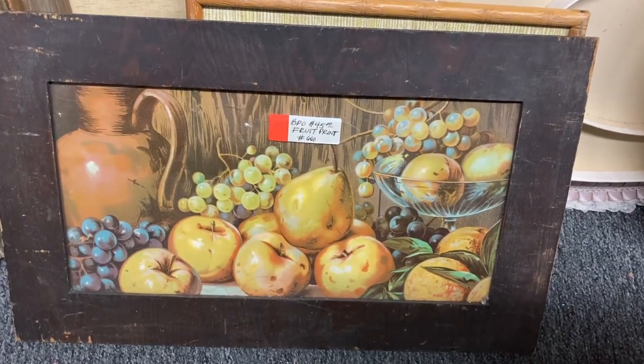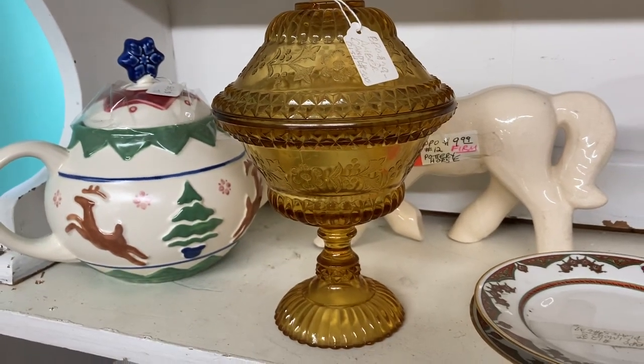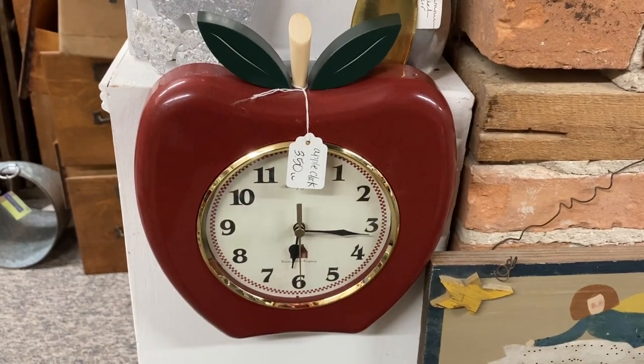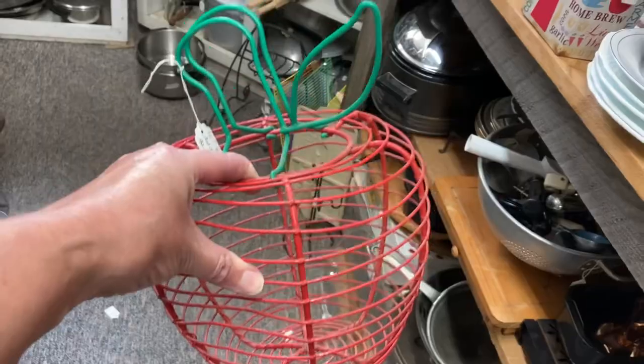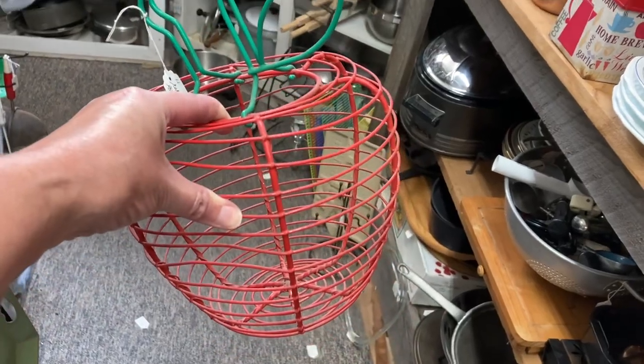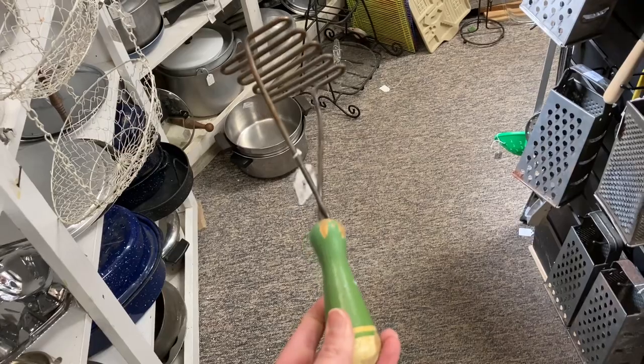Autumn is apple picking season, and apples are great to incorporate with fall decorating. Isn't this apple-shaped clock adorable? You can fill this apple egg basket with eggs to decorate your kitchen counter for fall.